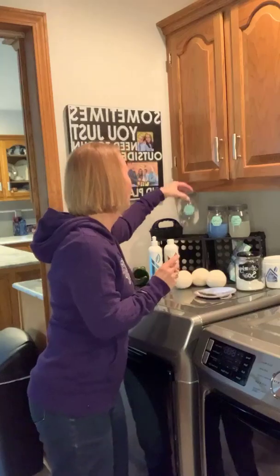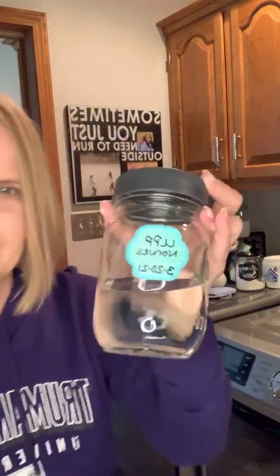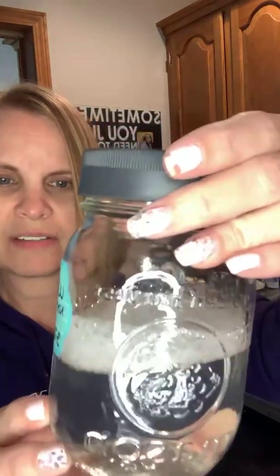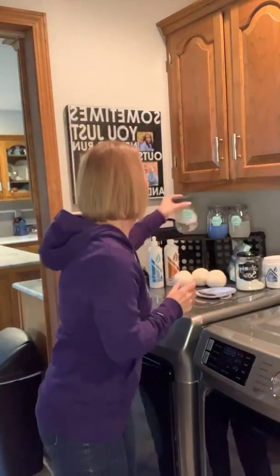And then I want to show you our Norwex UPP. Clear. See right through that baby, right? And when I shake it up, all you see is suds. So you are getting literally just soap in there. And I used a full teaspoon in this just to give you a good reference of what a full one would be if you used a top loading machine. So you just see there's bubbles and that's it. Which is pretty amazing. Which one of those three would you rather have your clothes being washed in? The blue one? No.